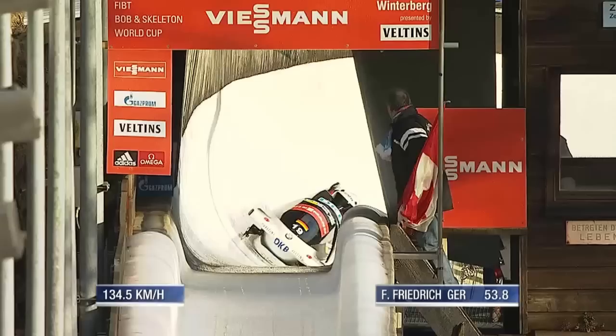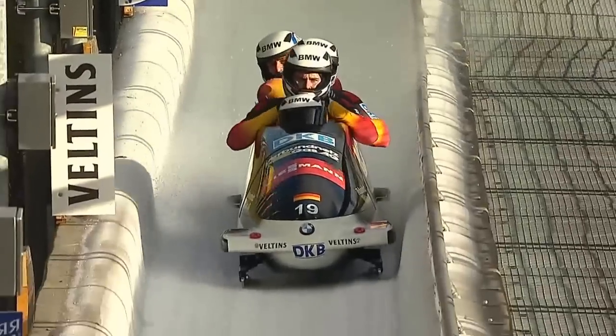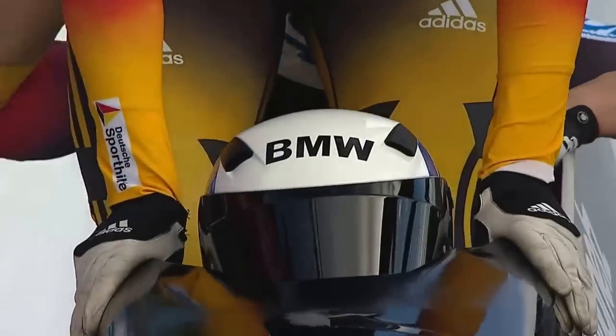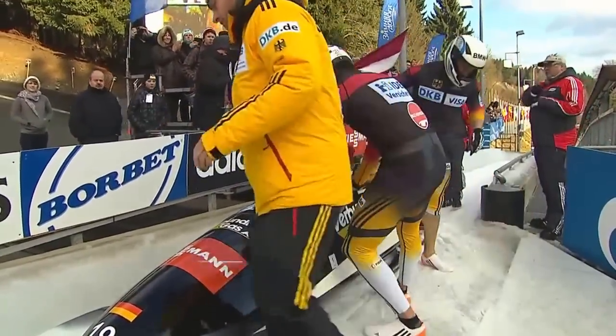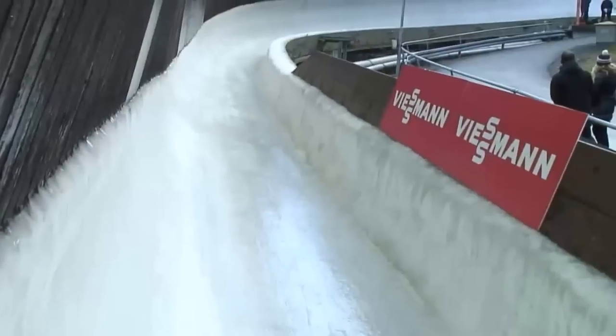134.5, 83.5 miles an hour, 55.05, off the track record by half a second. Its top speed is better than he produced in either of the heats yesterday. The 55.05 would have kept him right in contention throughout yesterday's race. That's a good opening foray from young Francesco Friedrich.